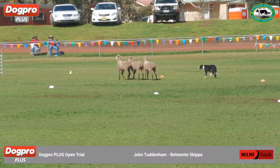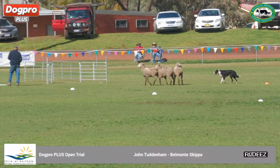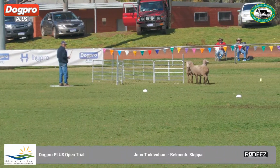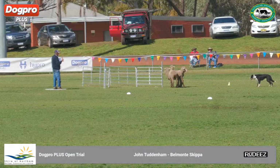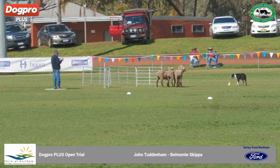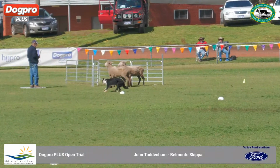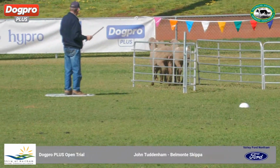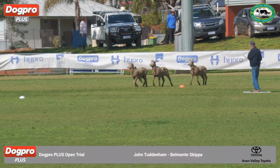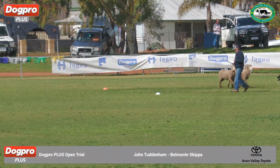He's nearly in the set himself. Couple more steps. Sheep are following just behind, and one's ducked on that outside. I reckon it looks like that same one that ran through the gap first for him as well. We'll try and tuck that sheep around, get him to have a look at that race. I think they've seen it yet. Through they go. Off to the bridge.